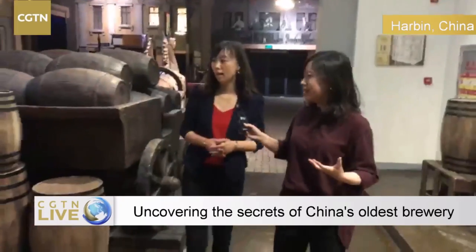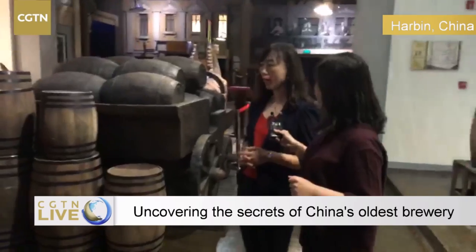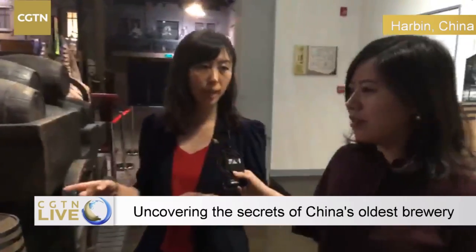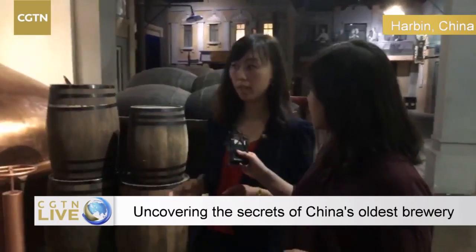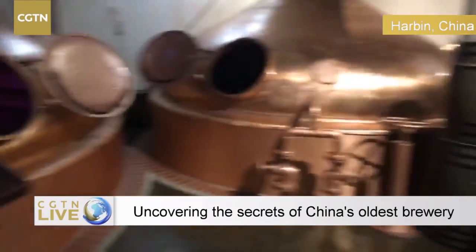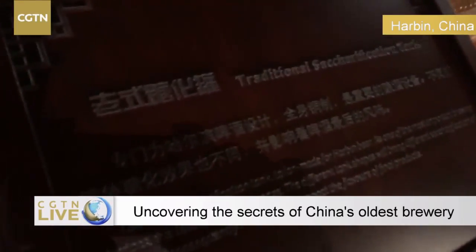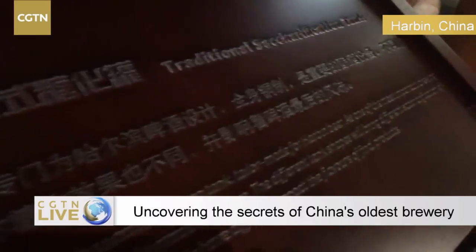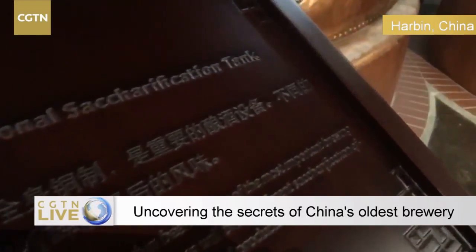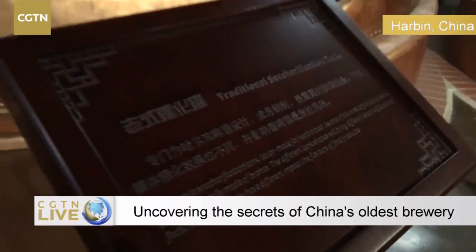And that giant equipment, what is that for? I assume that is part of the process of beer production. Yeah, it's made of copper, and it's the mash vessel. The mash is a significant, precise step of the brewing, and it affects the quality, type and flavor of the beer. It's also specially designed for the Harbin Brewery. Oh, so can we take a closer look inside the vessel? Yeah, please.